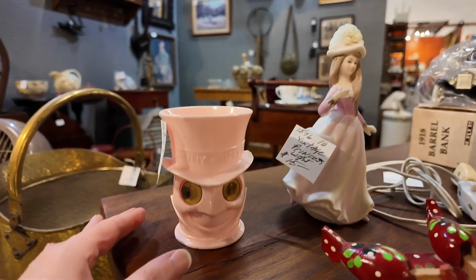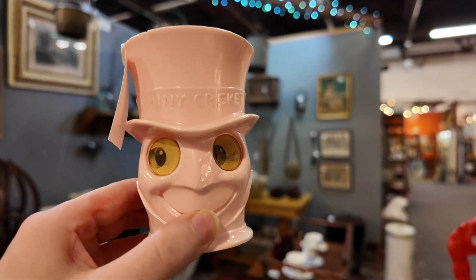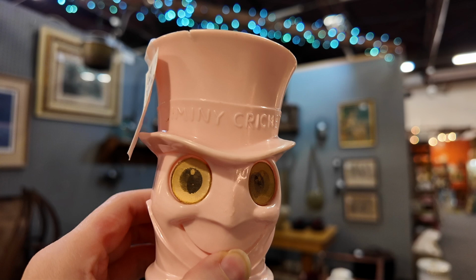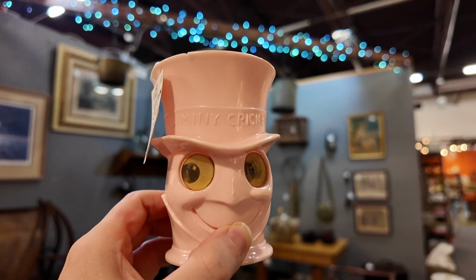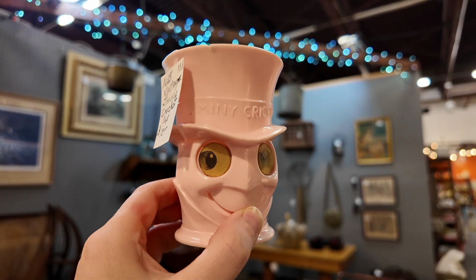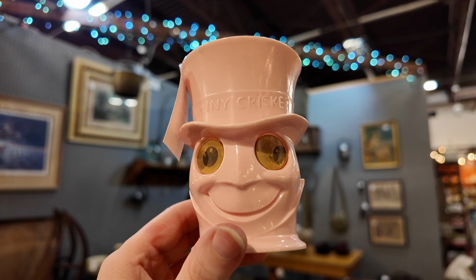This little cup is adorable. It is Jiminy Cricket, and he has lenticular eyes. That's what it's called when it looks one way and then the picture moves. That is lenticular. These are funny because it almost looks like he's going cross-eyed. He is $10. He does have a crack, so we won't be getting him. But gosh, just look how cute he is.